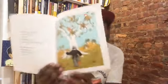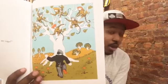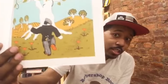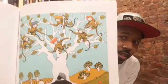And now the man is stomping. And what do you think the monkeys are doing? Exactly the exact same thing. Man, these monkeys are making this peddler very, very mad. And look. Here he is, stomping his feet. And look at the monkeys. They're stomping their feet.